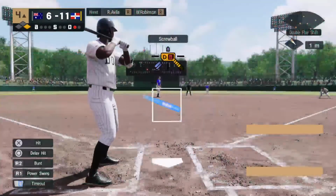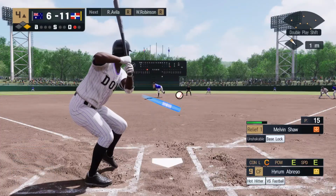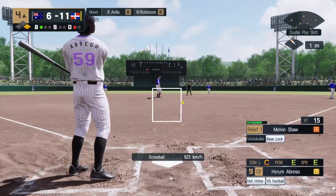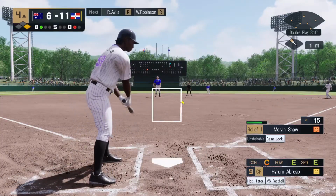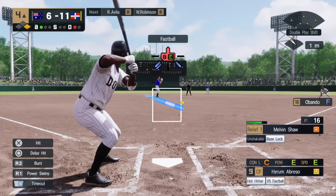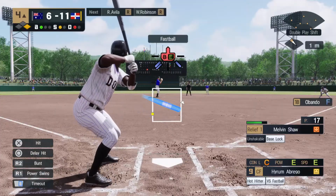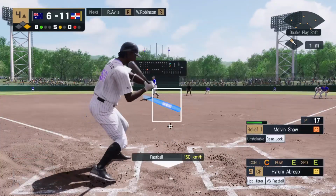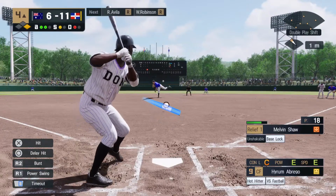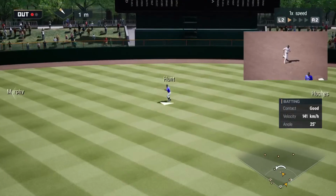Striding to the plate now, Hiram Abrego. He's having a multi-hit game. Goes to his breaking ball to open, but it's a ball. Second pitch on its way. Swings and misses at a pitch down in the zone. Misses down low. He's hit that one well. It's down for a hit.